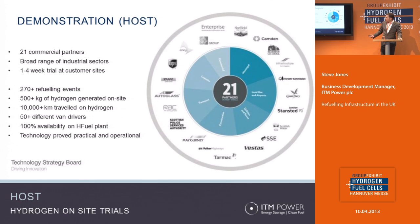So this unit was trialled on the UK's largest hydrogen vehicle demonstration program in 2010 and 2011. That program was called the HOST Trials, that stands for Hydrogen On-Site Trials. There were 21 commercial partners in the trial, and what the trial consisted of was our mobile refueling unit, 2 internal combustion engine hydrogen vehicles, and the unit would travel to the customer's site, be installed on their premises, plugged into water and power, enable them to generate hydrogen.